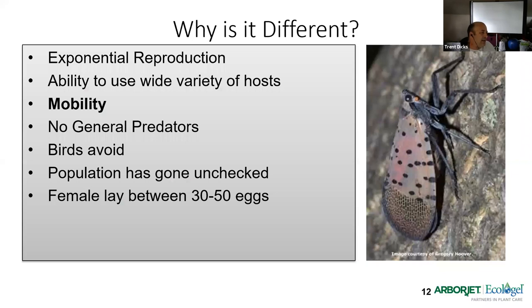Why is it different, guys? Well, exponential reproduction. It'll go after a wide variety of hosts. It's mobility. We have no predators because it's an invasive pest. Birds are avoiding it. You know, in the beginning, the population really went unchecked. And that's what we're seeing. Anything else to add to that, Brian, that I'm missing right now?